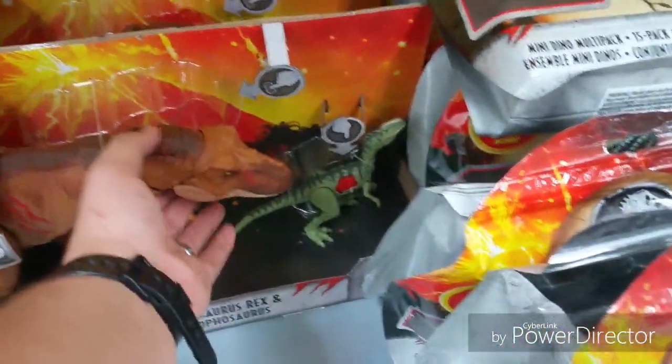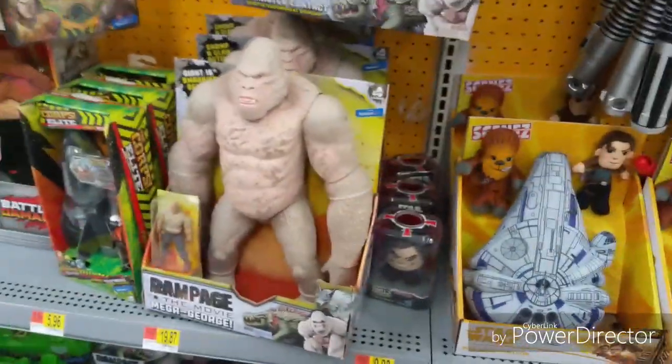Which is cool, but personally, I always like this figure more. That's still 30. Sadly, not too many figures here. And these figures still aren't locked down. Not a whole lot. These are still 10 bucks.